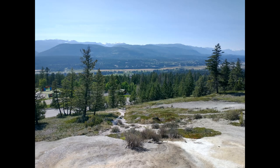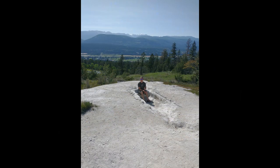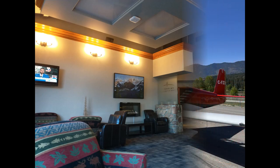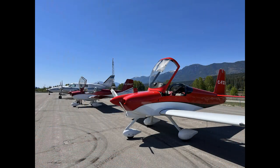It was quite a nice day in all, and Richard found his hot tub, but unfortunately, it sprung a leak. Anyway, breakfast time in the morning, and then we headed out back down to the airport to get our planes ready for departure to Rogers Pass.